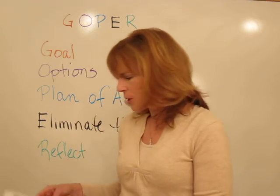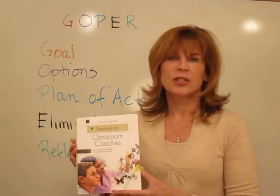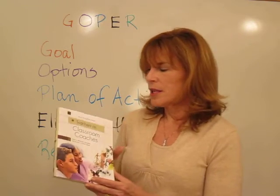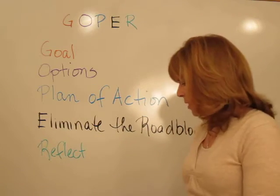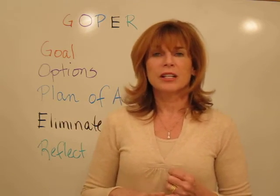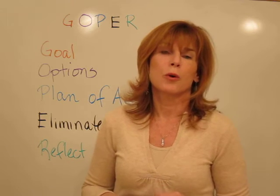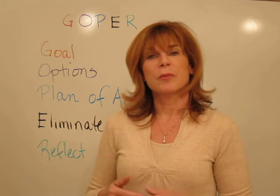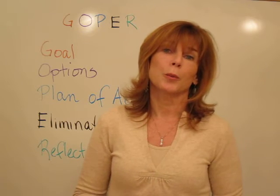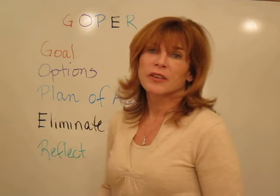This comes from the book called Teachers as Classroom Coaches, and it can be used in the classroom or it could be used at home. A teacher can use it with an entire class, or she can teach it to cooperative groups where they learn to use it by themselves, and a parent can also use it individually with a child at home. Let's look at this problem-solving strategy.